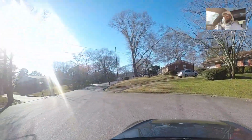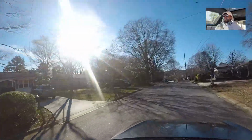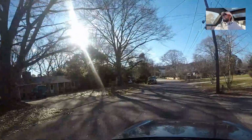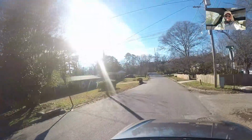But yeah, very nice little quaint neighborhood. Like I said, this is a section of the Idlewood neighborhood, and we're going to go over to another section of town in a moment.